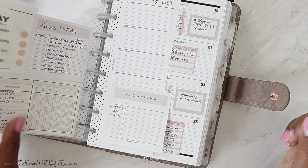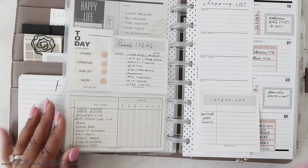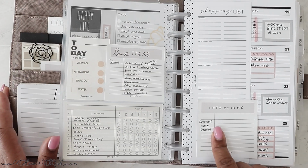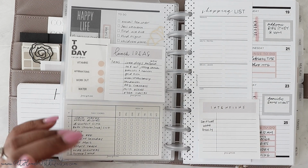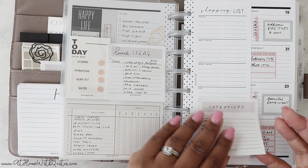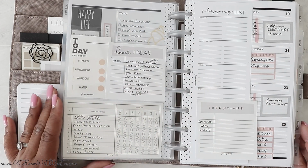So that's it. I have my daily chore cards down here at the bottom. I love these daily chore cards. And then I have my quick reminders here: vitamins, affirmations, workout, water. And then I'm gonna be writing in my scripture, word, and quality for this week, and I'm gonna work on that. I'm also gonna write it on the fridge so the kids can see it, the family can get involved, and we can all do this together. And I just have to do my grocery shopping, and that's pretty much it. So that's how I would write in my week.